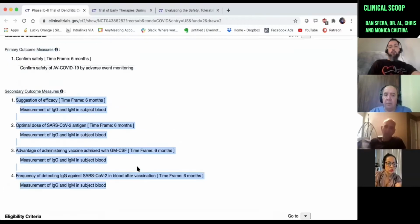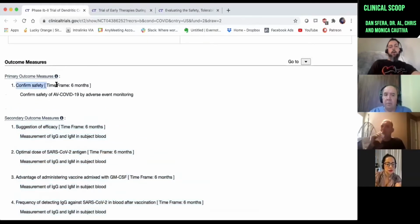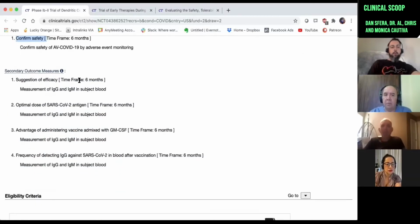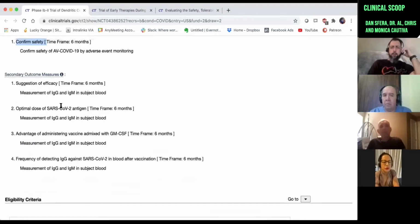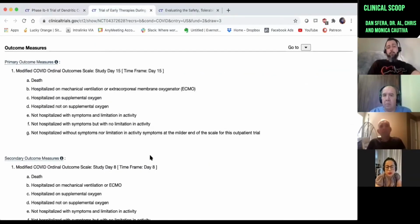So this would be lucrative because it's 6 months. Now, I don't think they're staying inpatient the entire 6 months, but they are checking the IgG, IgM, you know, for the efficacy, then for the optimal dose of the SARS-CoV-2 antigen. So it's hard to tell what the budget would be, but usually phase 1 studies pay really well. Very expensive study.